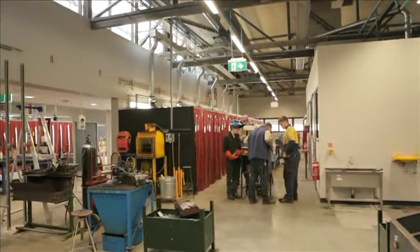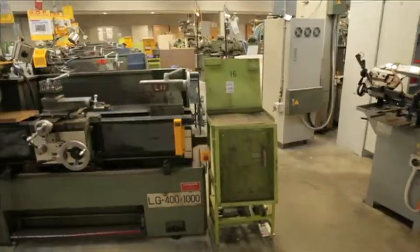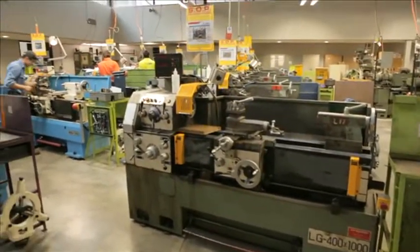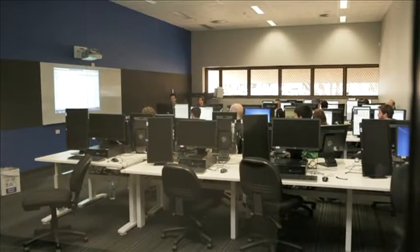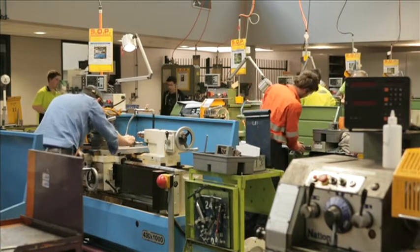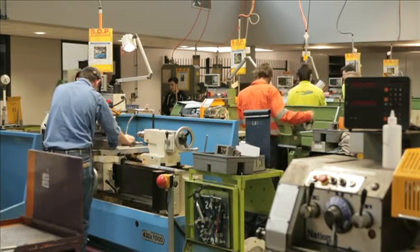The new facilities include workshops and classrooms for the metal work programs, advanced manufacturing workshops, including computer numerical control lathes, routers and other machinery, computer-aided design suites and 3D printing equipment for the Diploma of Engineering. When all stages are complete, an estimated 3,000 full and part-time students will use the facilities.